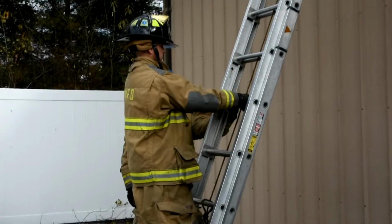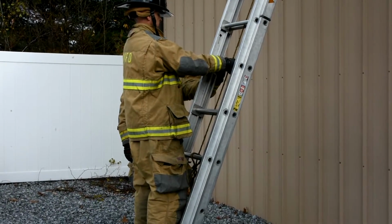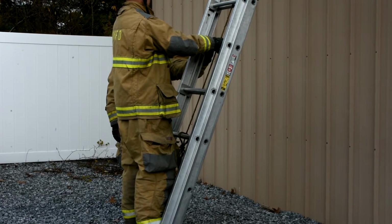All right, that's a much better climbing angle. Numerically, 70 to 75 degrees is the general rule of the angle, and that's physically how you do it. All right, we're good to climb, okay?